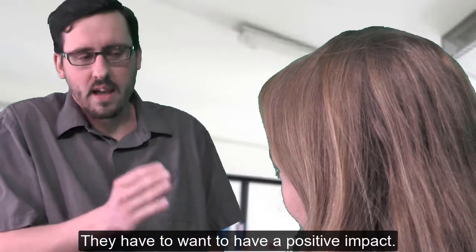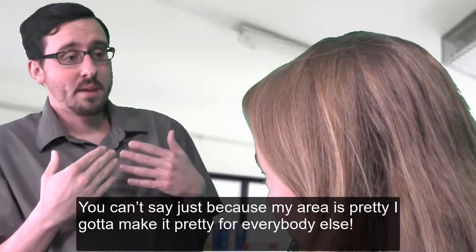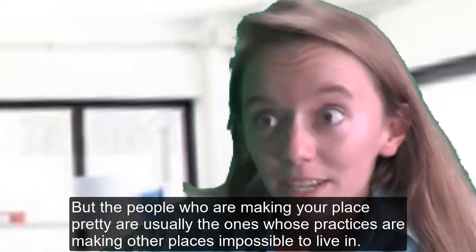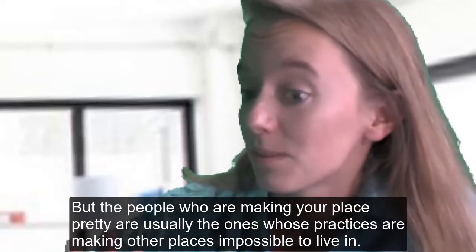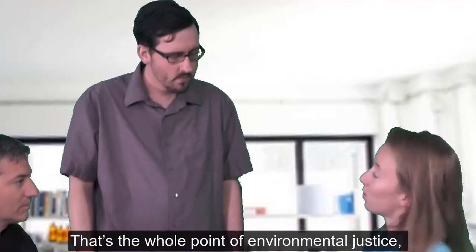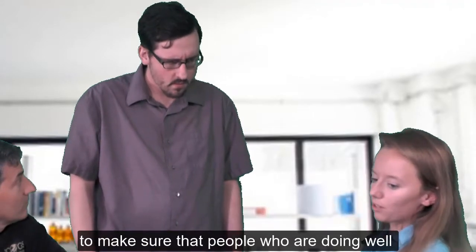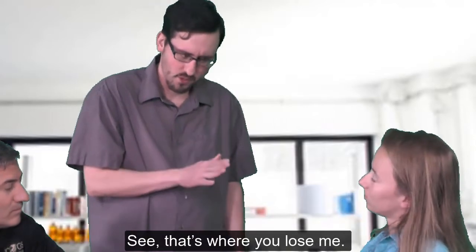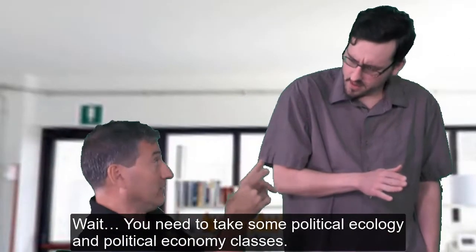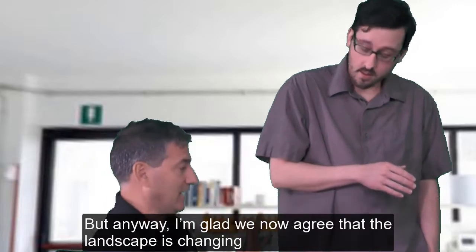They have to want to have a positive impact. You can't say just because my area is pretty, I gotta make it pretty for everybody else. But the people who are making your place pretty are usually the ones whose practices are making other places impossible to live in. That's the whole point of environmental justice, to make sure that people who are doing well don't do so by hurting others. See, that's where you lose me. Wait, you need to take some political ecology and political economy classes.